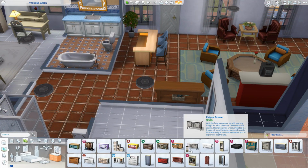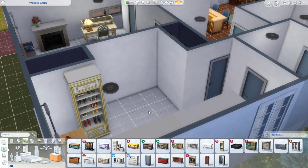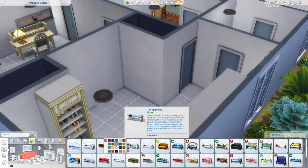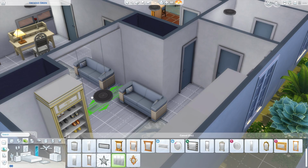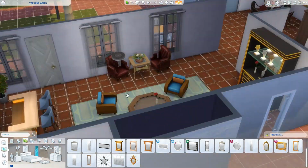But there are a couple of things in the build that didn't actually exist in her house. I'm not 100% sure if there was a bar in her living room, but I felt like it was fitting. I mean, it's 1940s, 1950s Hollywood. Well, at this point, 1960s. But everybody had a bar.